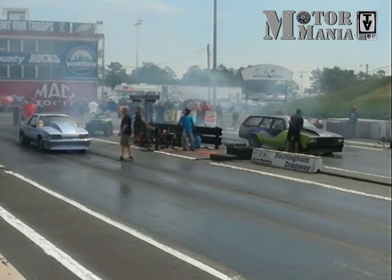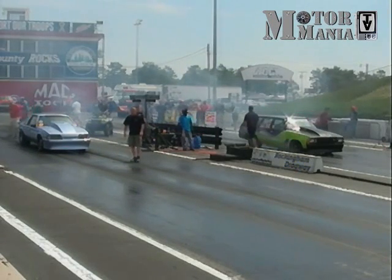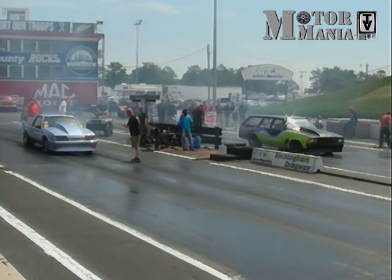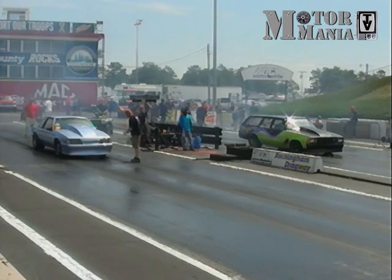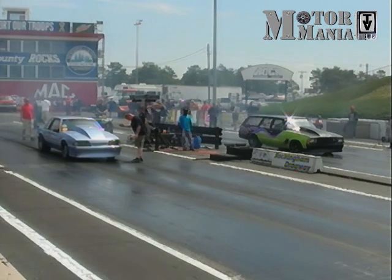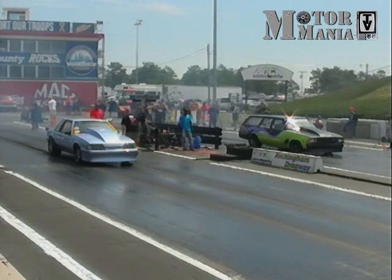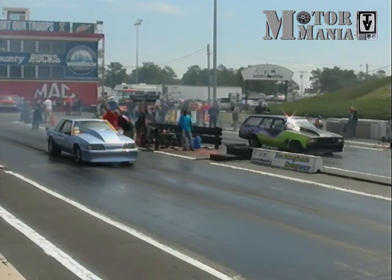Got to remind everybody, please don't park your golf carts or four-wheelers in the staging lanes. Park them up against the fence, up against the fence all the way under the signs. Keep that area clear for us. Once again, Outlaw Drag Radio True 10.5 needed the back of lanes 5 and 6 to get paired up.